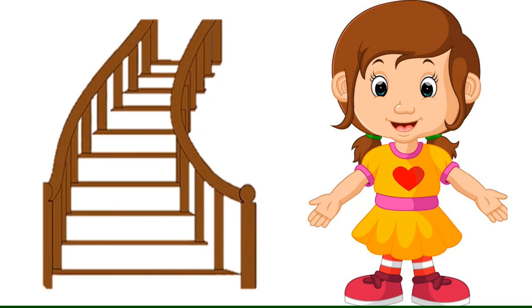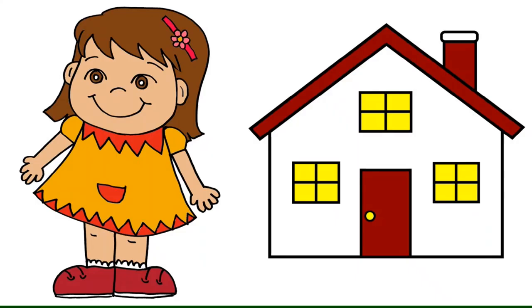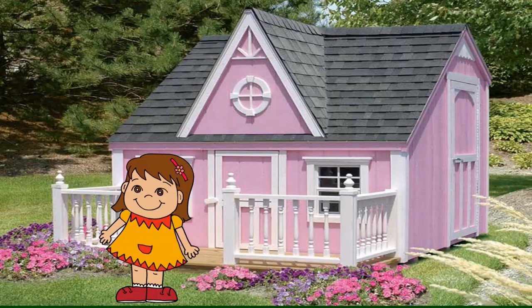I don't live in an apartment. I live in a house. This is my house. Let's go inside and see the rooms.